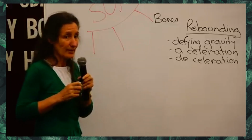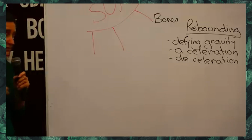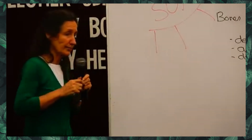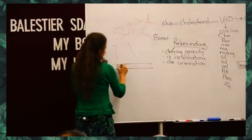Now, while I'm talking about rebounding, I have to talk about something else, and it's your body's vacuum cleaner. Did you know that your body's vacuum cleaner is your lymphatic system? And your lymphatic system has a network of capillaries all the way through it that are like little canals. And these little canals have gates.